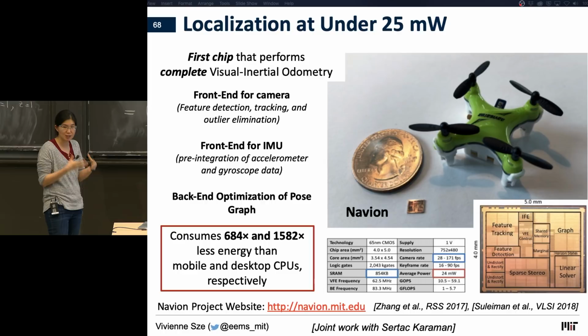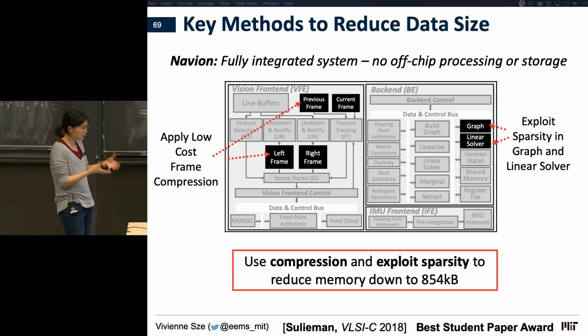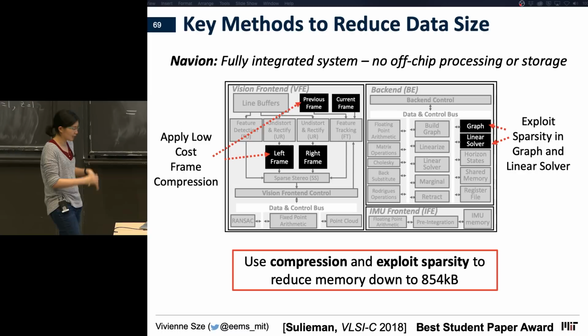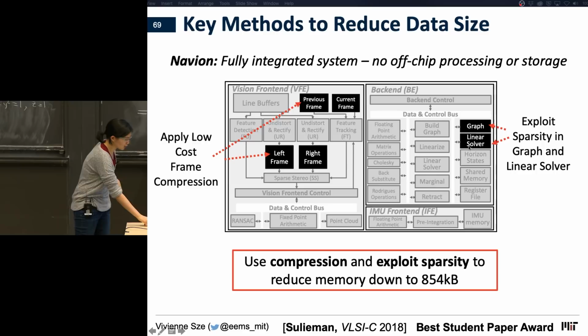So what is the key component of this chip that enables us to do it? Well, again, sticking with the theme, the key thing is reduction in data movement. In particular, we reduce the amount of data that needs to be moved on and off chip, so all of the processing is located on the chip itself. And then furthermore, because we want to reduce the size of the chip and the size of the memories, we apply low-cost compression on the frames, and also exploit sparsity, which means the number of zeros in the factor graph itself.